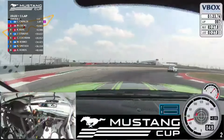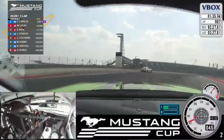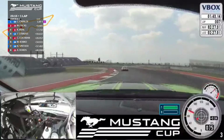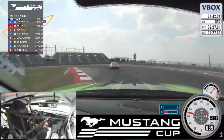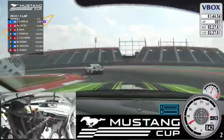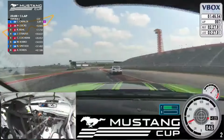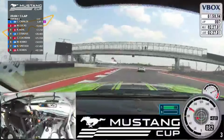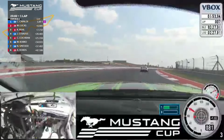I have a lot of seat time in the various chassis leading up to this Dark Horse R. You just have to understand the equipment underneath you, and that really applies for anything. If it's a go-kart, if it's a Ford Mustang Dark Horse R, if it's a GT3 Mustang, you just have to understand the equipment and what it can and can't do, and then go out there and apply that.